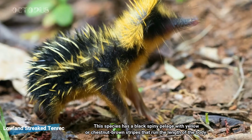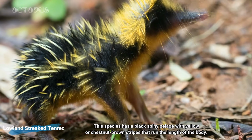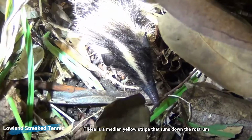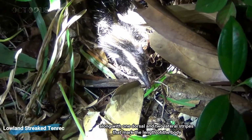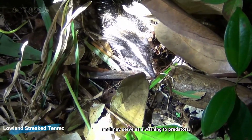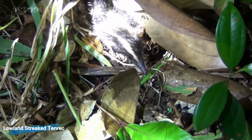This species has a black spiny pelage with yellow or chestnut-brown stripes that run the length of the body. There is a median yellow stripe that runs down the rostrum, along with one dorsal and two lateral stripes that mark the length of the body and may serve as a warning to predators.